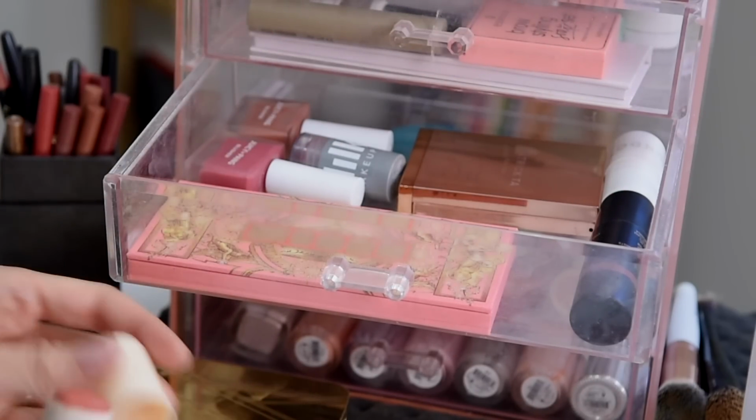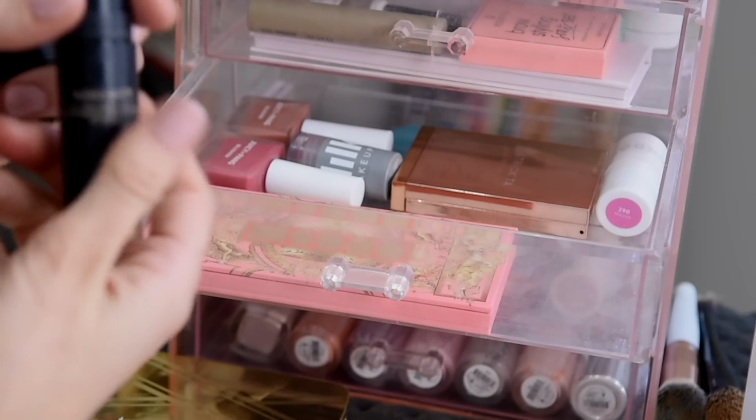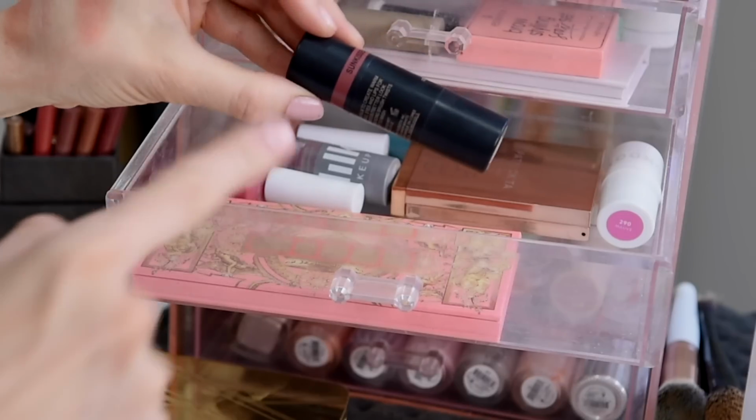Oh, look at that shade, guys. So pretty. And it kind of reminds me of this one right here, Sunkissed from Nude Sticks. A little bit different, I think. Yeah. Sunkissed, you can see, is a little bit more kind of brown. Let me take my watch off. Another beautiful one.